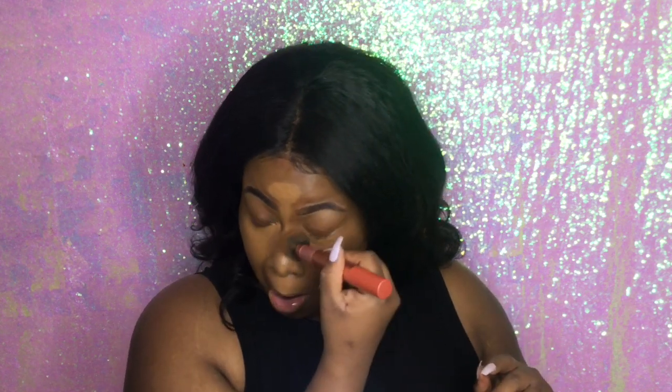So now that I feel like everything is blended out to capacity, I'm going to take my foundation brush and get all around those edges, honey. Get all around those edges. Buff everything out. Buffing everything out. Because we want to look flawless. We want to look flawless. So I like to just buff everything out and in.